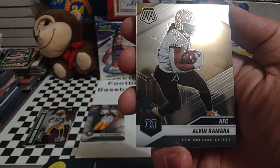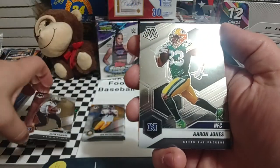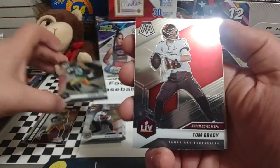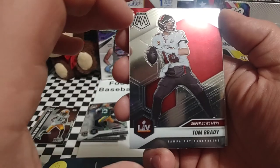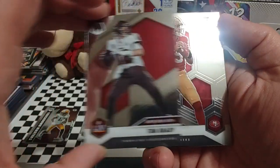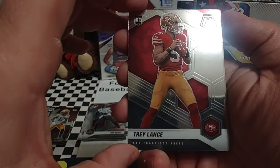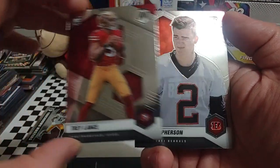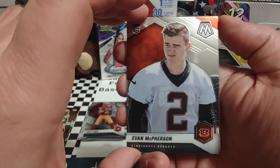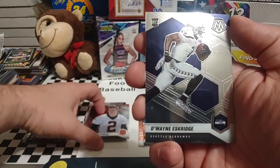Alvin Kamara. Base card there. Aaron Jones. Tom Brady. The retired, unretired, re-retired, unre-retired Tom Brady. Nice Trey Lance rookie card. We'll take that one. We'll get that one sleeved up, of course. Evan McPherson. And our final card of the day is Dwayne Eskridge.